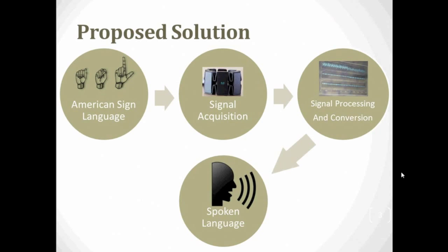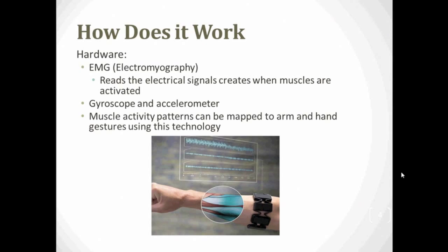So the way that this works is the user would be able to use normal American Sign Language. The signals that are created by those gestures would be recorded by a signal acquisition system like the Myo-Band, which we'll discuss in a minute. Then through a process of signal conversion and processing, we'll be able to turn that into spoken language or, like I'd mentioned before, text.